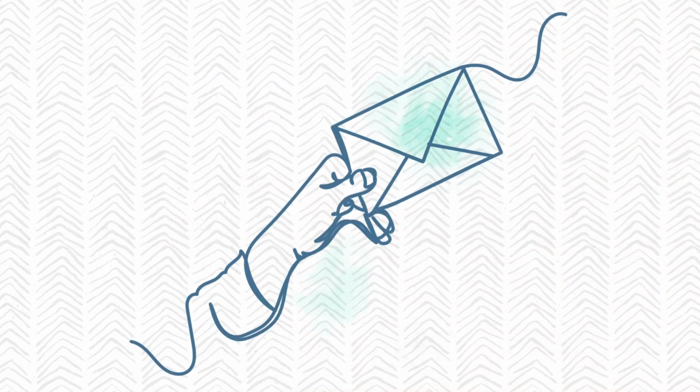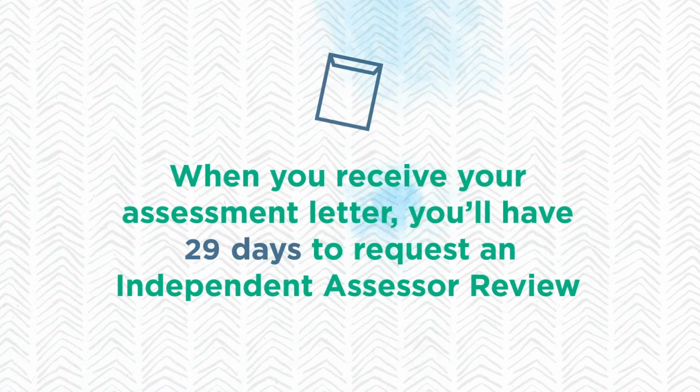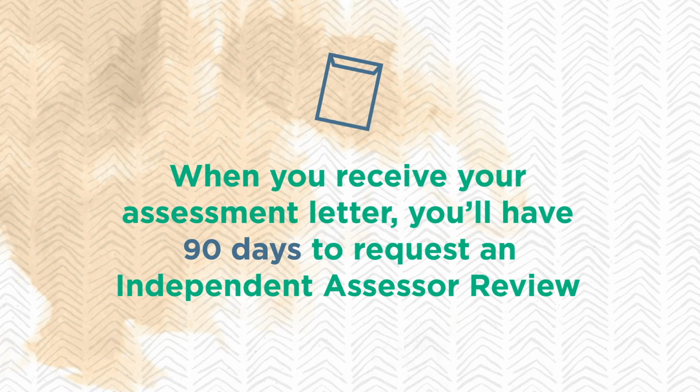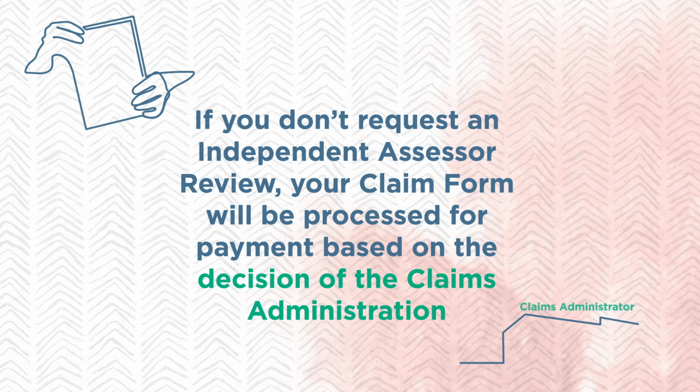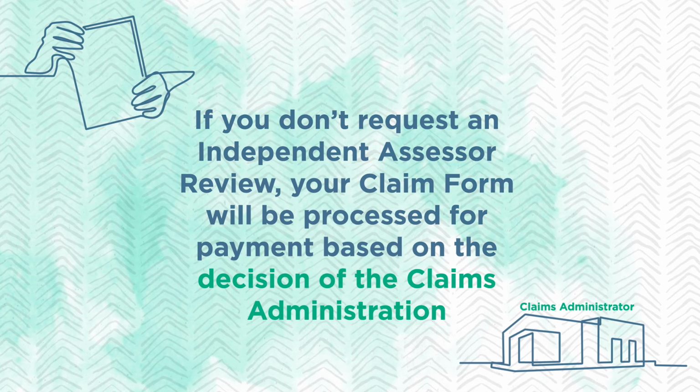Your reconsideration decision letter will contain instructions on how to request a review by the independent assessor. When you receive your assessment letter from the claims administrator, you'll have 90 days to request an independent review. Again, the administrator's notice will be sent by registered mail, meaning the 90 days will begin from the date it's confirmed you received the letter. If you don't request an independent review in the 90-day time frame, your claim form will be processed for payment based on the decision of the claims administrator.